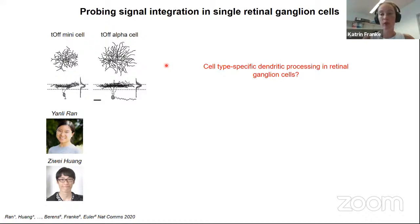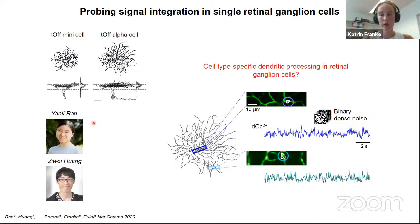And the study was performed by two PhD students, Yan Ran, who was co-supervised by Thomas Euler and me, and Xi Wei, who was a PhD student of Philip Behrens' lab. So Yan Li filled single ganglion cells using sharp electrodes with the calcium indicator Oregon Green BAPTA-1, and then recorded the responses of different dendritic regions of the same cell to a noise stimulus. This allowed us to estimate receptive fields of different dendritic regions.